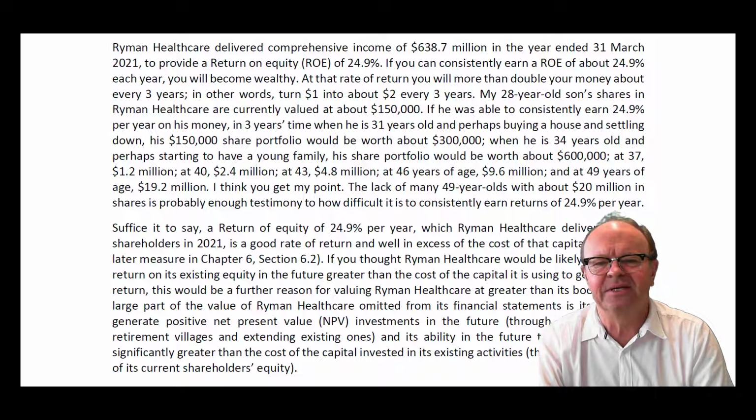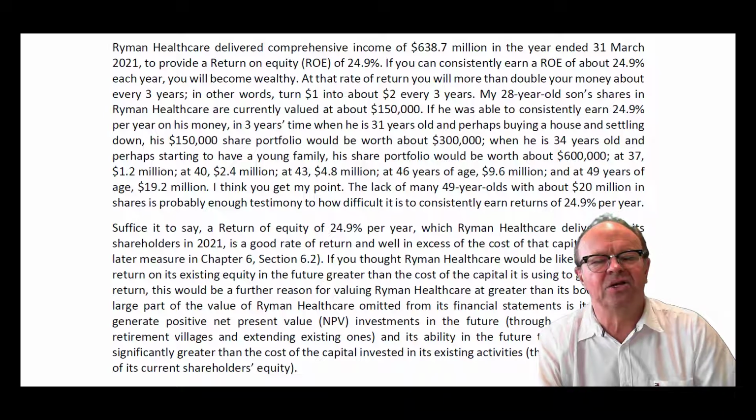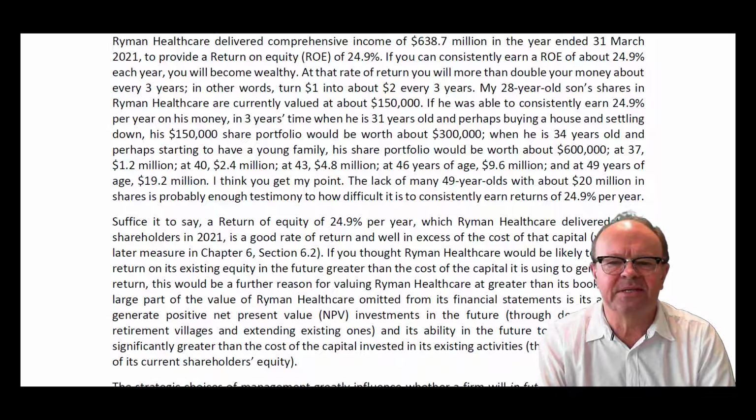At 46 years of age, $9.6 million. And at 49 years of age, $19.2 million. I think you get my point. The lack of many 49-year-olds with about $20 million in shares is probably enough testimony to how difficult it is to consistently earn returns of 24.9% per year.